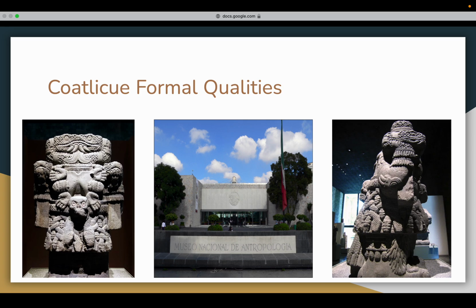If you start at the bottom, you will see that she has claws on her feet. The next thing you will notice is that her skirt is crafted with snakes. Looking closer, you can see the heads of the snakes as well as the rattles. Next, we see her belt. The belt is made of snakes holding up human skulls. As you move up, we can also see her necklace made from hands and human hearts.